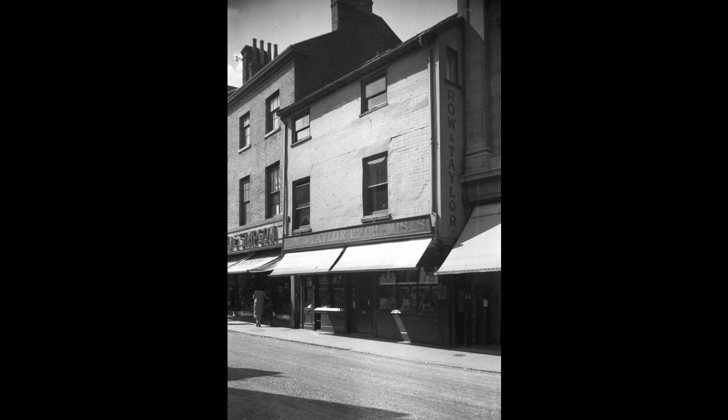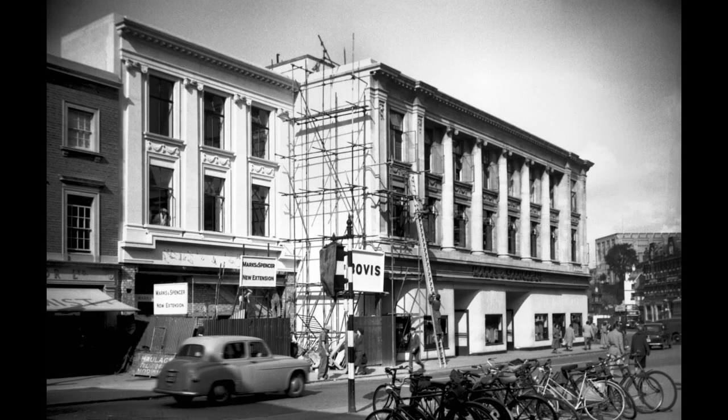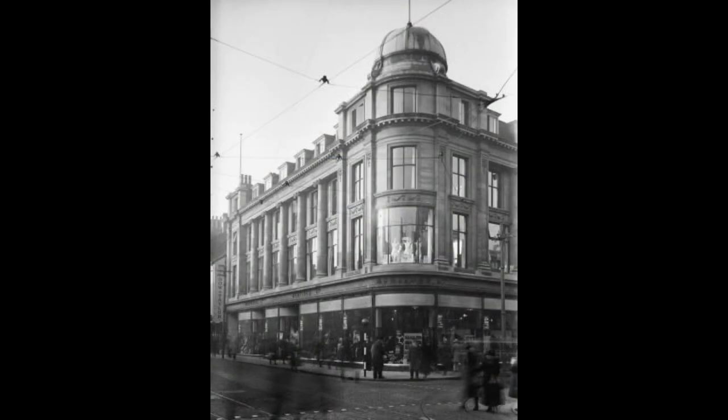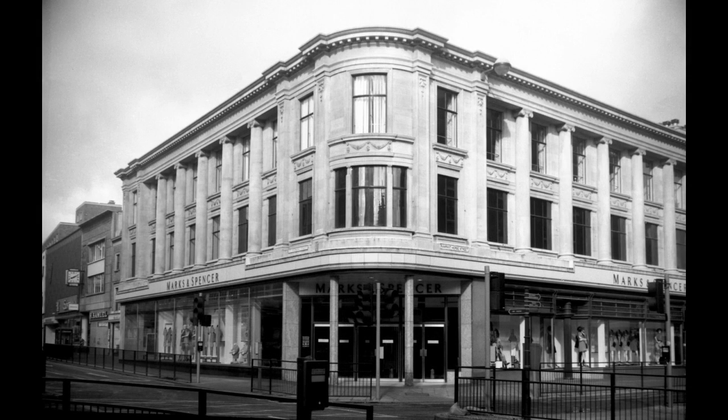Heading towards the Marks and Spencer's corner, we have photos from 1938, 1954, 1955 and 2021. But before those, the site was occupied by Buntings from 1860, with this building branded the Store for All, dating from 1913. It was destroyed in the war, but rebuilt in similar style and occupied by Marks and Spencer's from 1950.